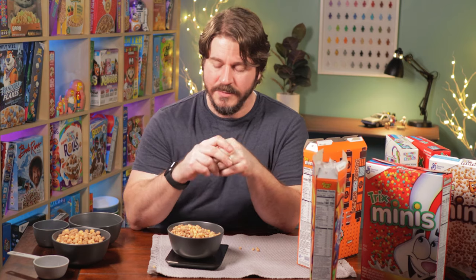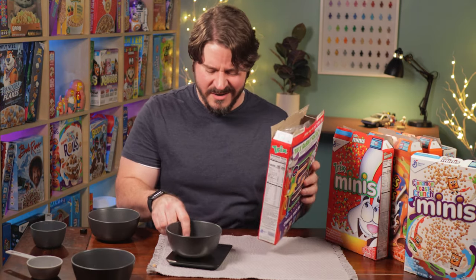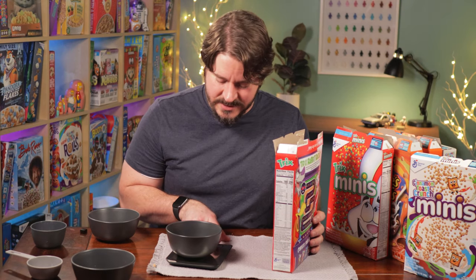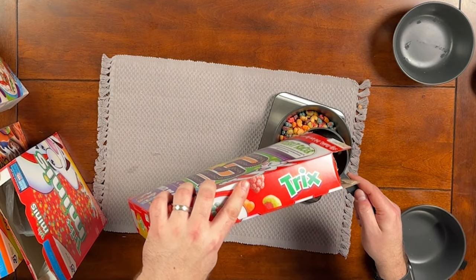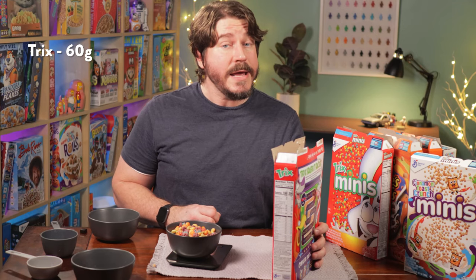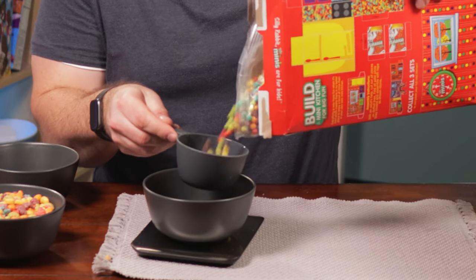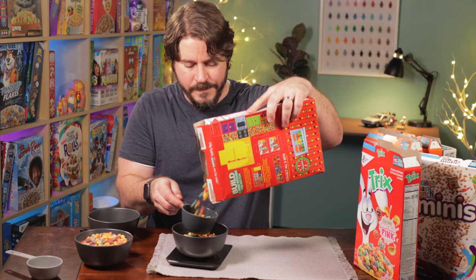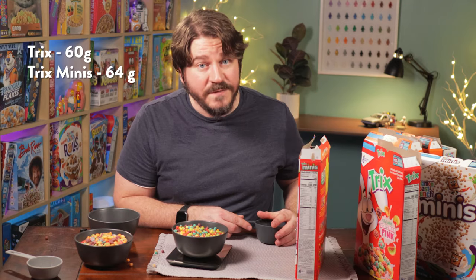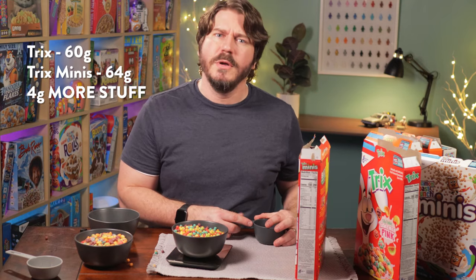You can just see me clip through this. Here we've got Trix, already opened it, but oh, they're not even circles. That's not gonna matter, is it? Doesn't matter if they're circles on circles. 60, that's way less than the Reese's Puffs were. Oh, that's interesting. All right, 2 cups of the minis. 64. Much more, but still more. I told you. I knew it.